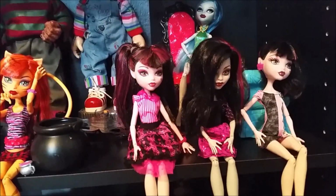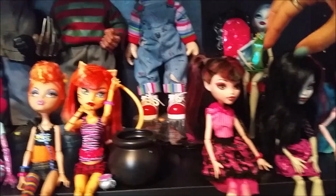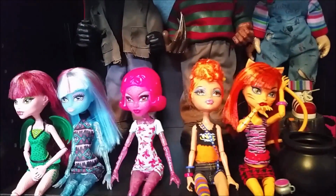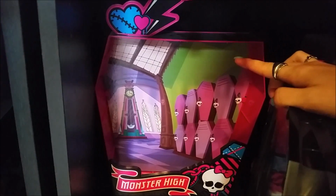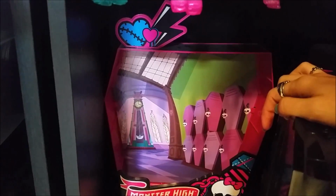Ooh, her hair is crazy. Yeah, she's a creative monster. She needs a little bit of love. And then the bottom shelf, I've got Spectra's playset from 13 Wishes, and the display packet, like this little display plastic. I don't even know what you call this.